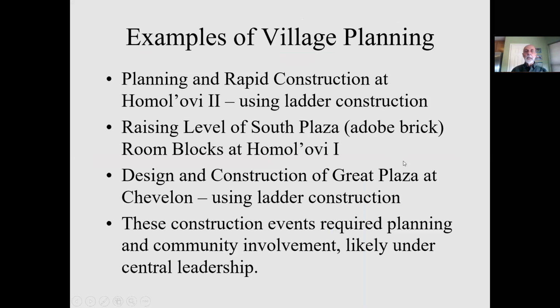Examples of village planning: Homol'ovi 2, the largest of the villages, as far as we can tell, based on the yellowware pottery frequency, was occupied for only about 35, 40 years. And yet it's a huge village. It was probably planned and built by groups moving into the area.